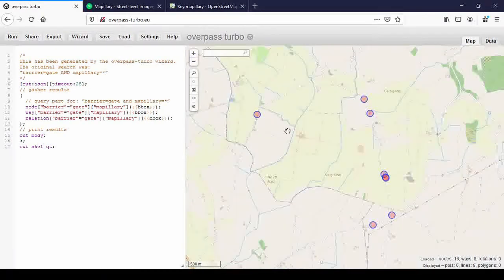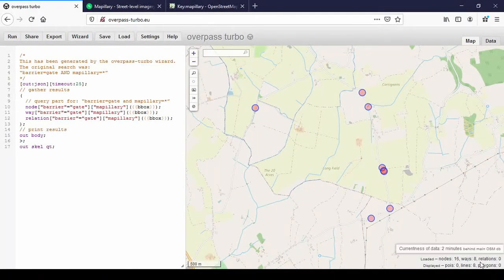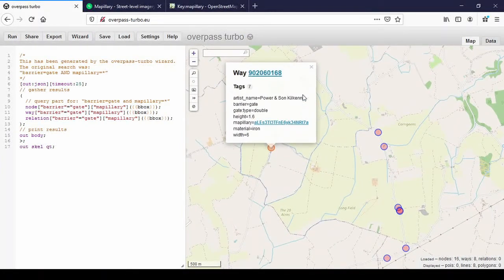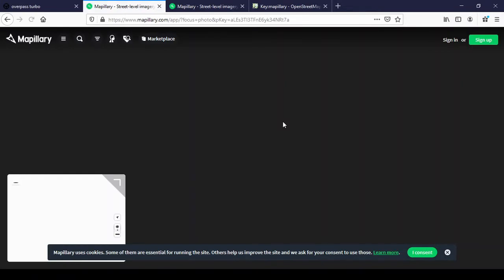And there we are. There should be 8. Yeah. See down here it says ways 8 because I added 8. So we'll just click on one of them and we see all the information displayed. Artist name, Power and Son Kilkenny, barrier gate, gate type double, height, width, material iron, and the Mapillary link. And it's all alphabetical. That's why the height and the width aren't next to each other. And if I click on the Mapillary link now, it should open Mapillary and show me that image. And it does.